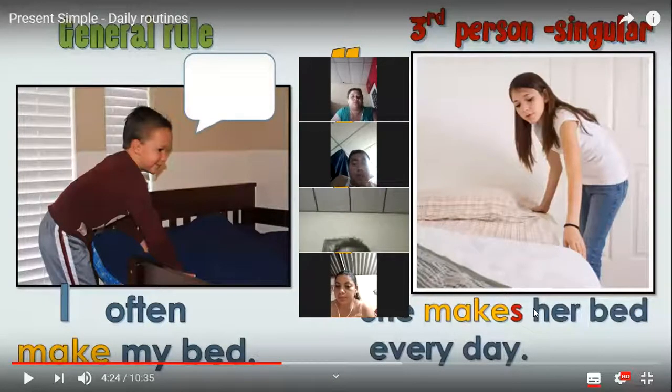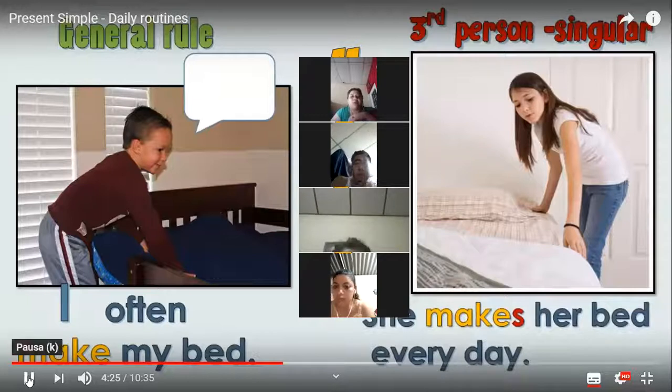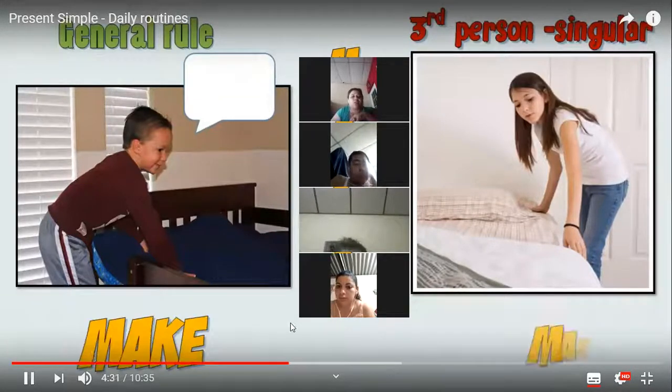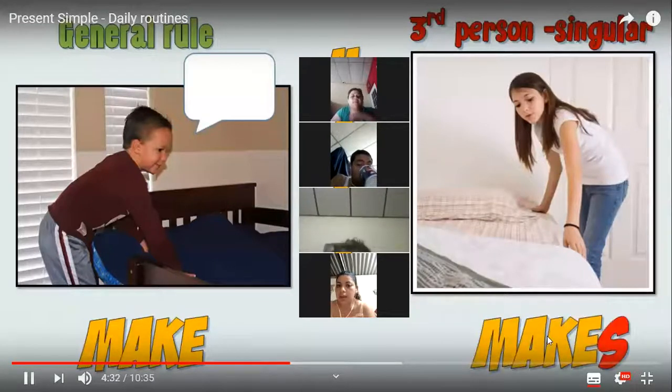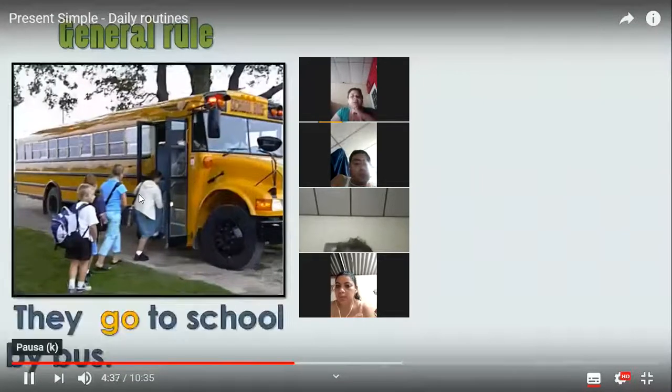What is the difference? Letter S. Yes. Makes her bed every day. Es la S para he, she, it. Makes. Go. Yes. Makes. They go to school by bus.